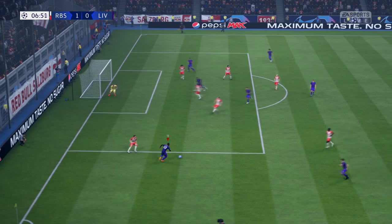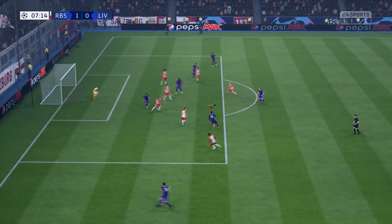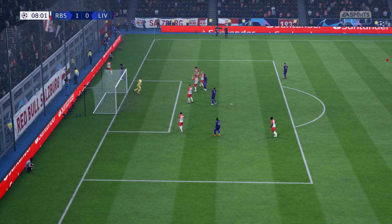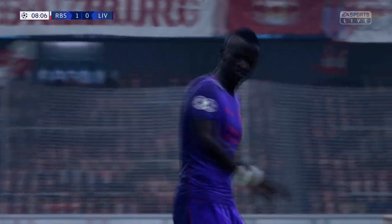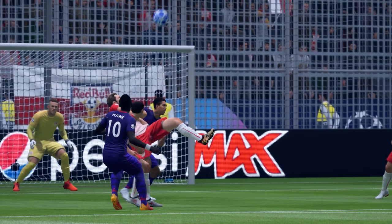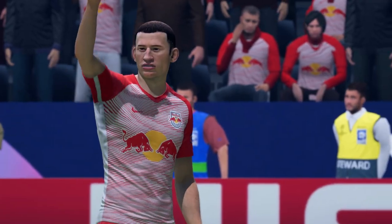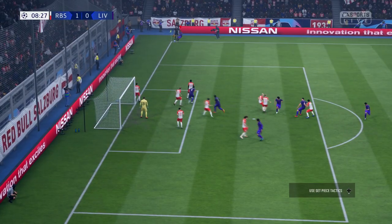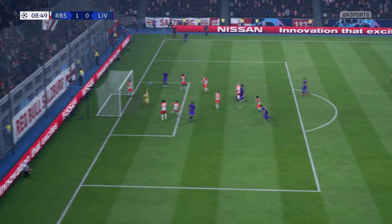Through Mane. Good numerical situation. Wonderful block. Corner awarded to Liverpool. And he's fired over the corner.